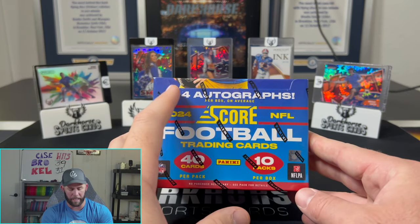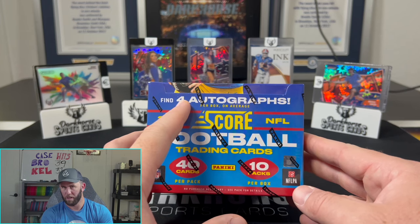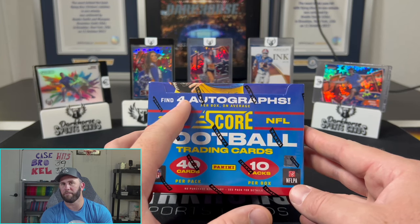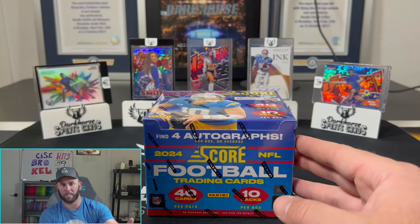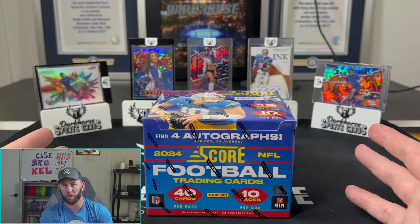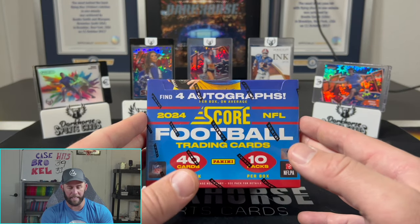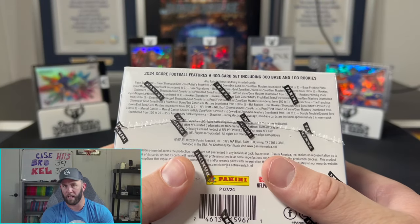But we have a very interesting pull. We had a mystery redemption. It said mystery rookie 5. So I don't know if that's because they don't know if Caleb Williams is going to sign, or some of these guys are going to sign, Marvin Harrison Jr. I don't really know what that means, but that is exciting. I did tell the person that pulled it to let us know what they ended up getting.